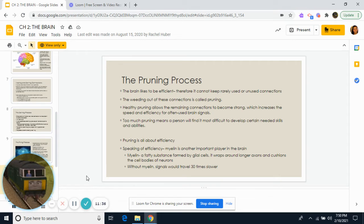I don't know if that's how you pronounce it, but myelin is another important player in the brain. Myelin, a fatty substance formed by glial cells, wraps around longer axons and cushions the cell bodies of neurons. Without myelin, signals would travel 30 times slower.